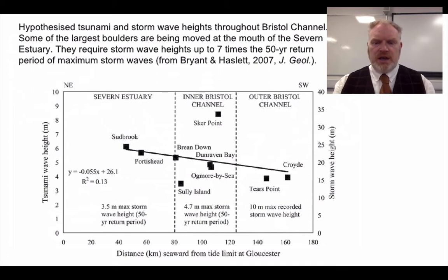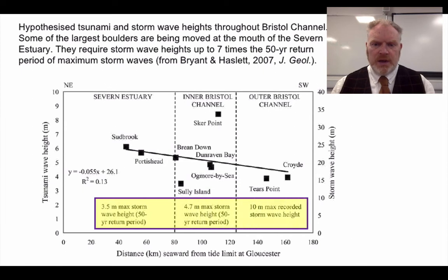But if we have a look at some of the data here, let's start with this. These are the storm waves. So this is the maximum storm waves that have been measured in these different parts of the channel. So in the outer Bristol Channel, we've had 10-metre high storm waves. Yeah, pretty big, pretty scary. As we come to the inner part of the Bristol Channel, in the area, for example, around the Vale of Glamorgan, we have a maximum wave height of 4.7 metres. By the time we get to the Severn Estuary, it's a 3.5 metre storm height.